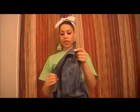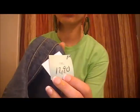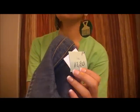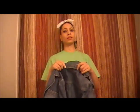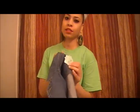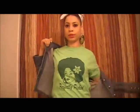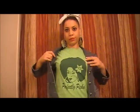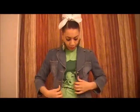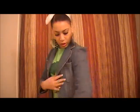Okay, this little jean jacket. It's a Banana Republic. Look at that tag. Now, you know, I was pulling back and forth. Do I want it? But, I mean, it was half of that, still $7. I thought it was cute. So, I said, oh, well. I don't know if you can see the back or not. I thought it was cute. Banana Republic.